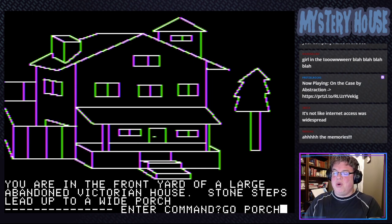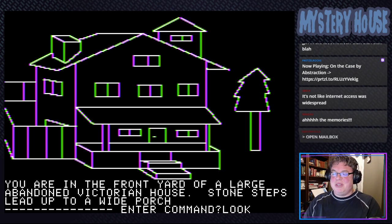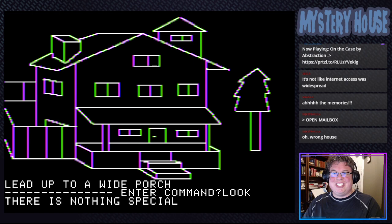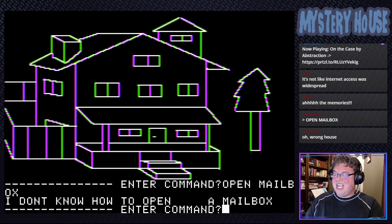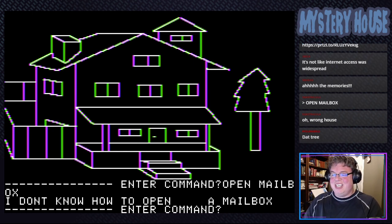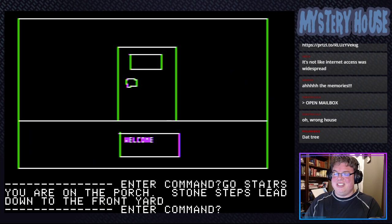We tap go porch. Nothing happens. We tap look. There's nothing special here. Open mailbox. That's right. This is the wrong house to start out with. I don't know how to open a mailbox. Are you kidding? So let's try go stairs. There we go. So this brings us up to the front porch.